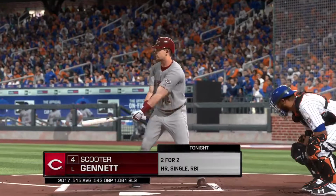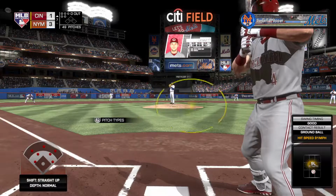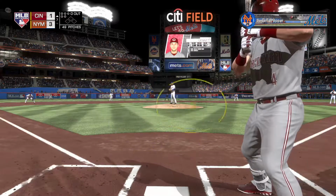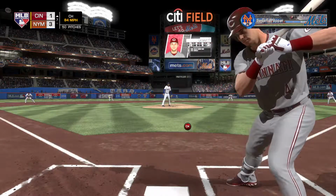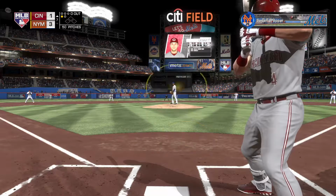Ready once again, Scooter Gennett. He's off to a fast start in this one. 2 for 2, including a home run. Scooter Gennett. Into the windup and the pitch. And a check swing here, but he clearly went around on a pitch that would have been a strike anyway. It's 0-1.